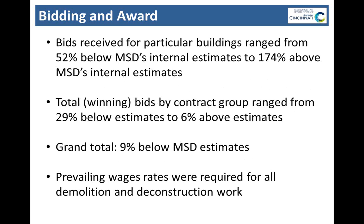I have not provided the actual dollar amounts because, again, there are so many unique elements of this project. I don't want people to get stuck on exact dollars. But bids for individual buildings range anywhere from 50% below to almost 200% above our internal estimates. So as I mentioned, it's very difficult to get accurate estimates on those before we actually go out in the field.